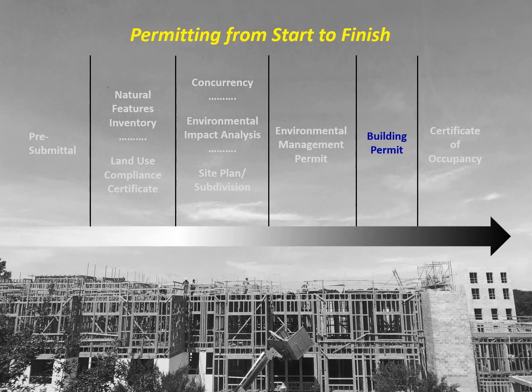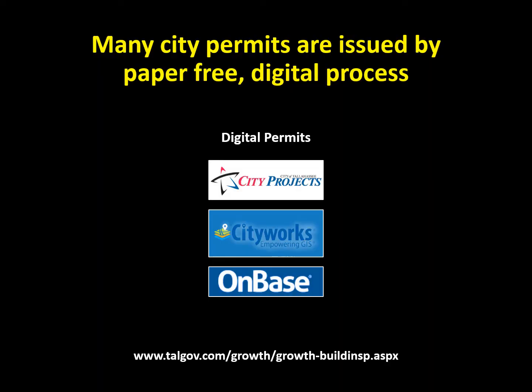In the case of the Standard, the developer opted to apply for building permits prior to the approval of the Environmental Management Permit. Applying for many types of building permits in the city of Tallahassee is a paper-free digital process. We're working to streamline our processes to serve you better.